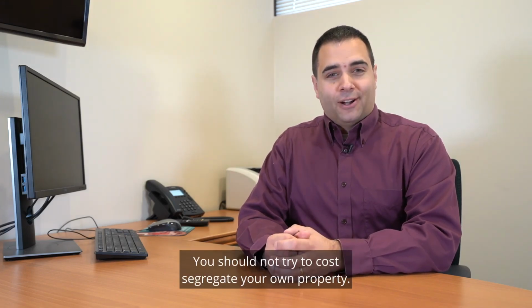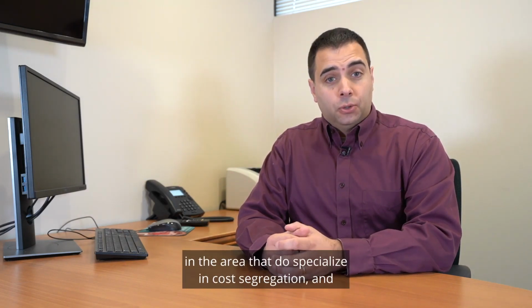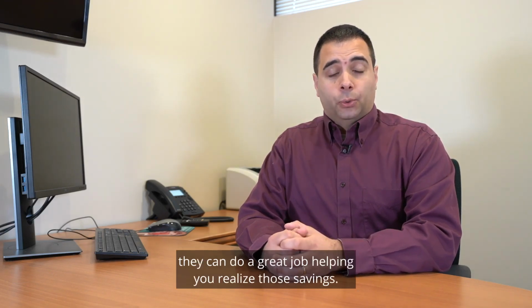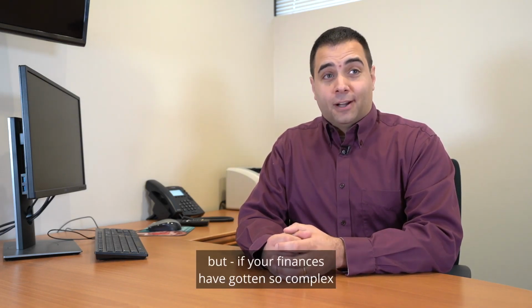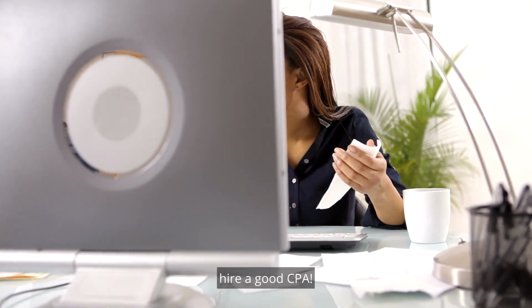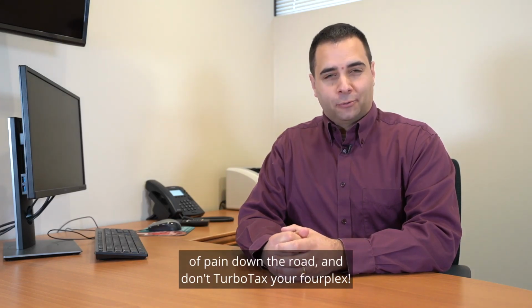Now, as I'm sure you've gathered, this is highly technical stuff. You should not try to cost segregate your own property. Thankfully, there are highly reputable firms in the area that do specialize in cost segregation, and they can do a great job helping you realize those savings. And it should go without saying, but if your finances have gotten so complex that you're cost segregating a rental property, hire a good CPA. Do yourself a favor, save yourself a lot of pain down the road, and don't TurboTax your fourplex.